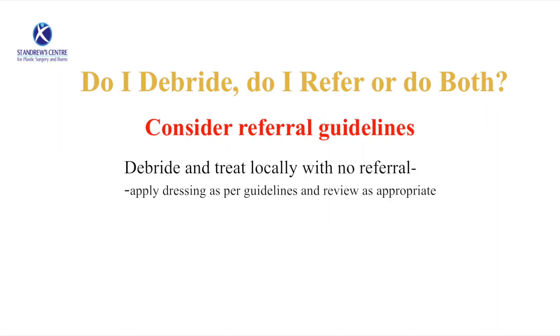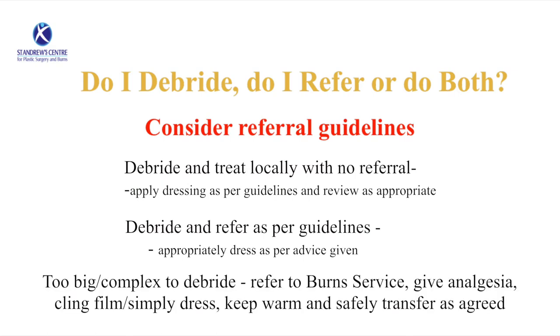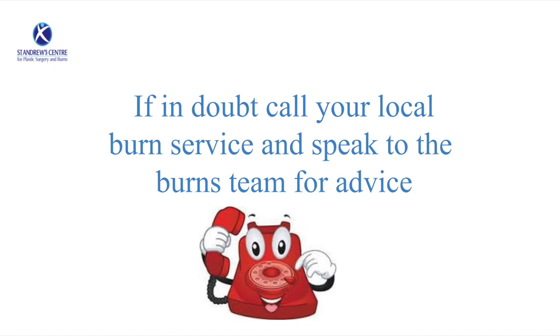You could debride the wound and treat it locally with no referral to the burn service, apply dressings as per the guidelines, and then review as appropriate, or debride and then refer as per the guidelines, appropriately dress as per the advice given. If it is too big or complex to debride, refer to the burn service. Give analgesia, put on cling film or a simple dressing, keep the patient warm and safely transferred as agreed. If you're in any doubt at all, please do speak to your local burn service for advice.